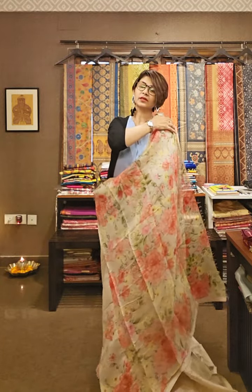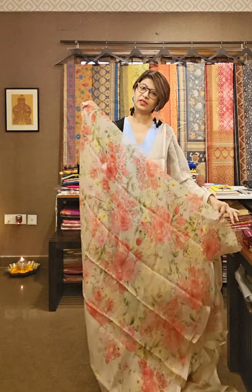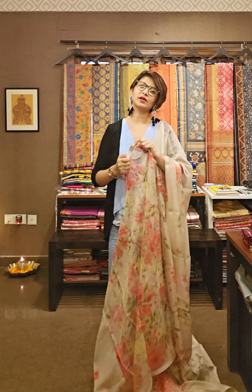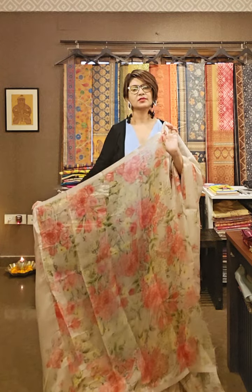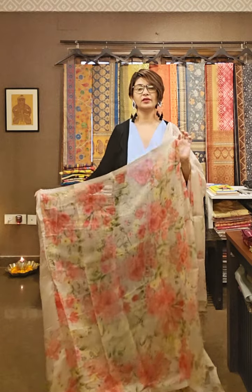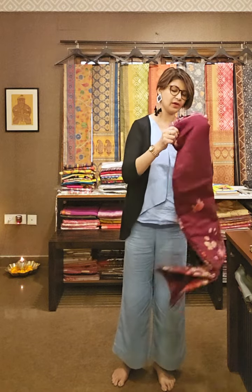This is a floral. This is our summer collection. Autumn winter hum dikhate hai, summer collection, aur ek baar different type ka sari banate hai. So this is our summer collection. This is very summery, light in weight, light in budget. You can wear the sari, you can feel the goodness of the sari. And all the sarees are 5.5 meter, comes along with 90 centimeter to 1 meter blouse piece.